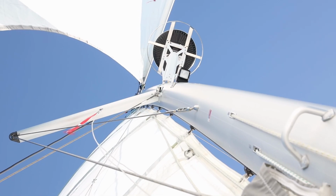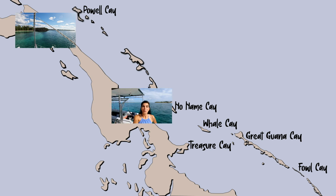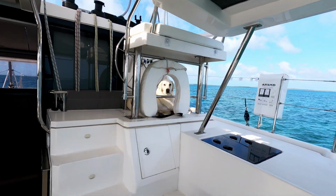From Fowl Cay, we sail 50 nautical miles to anchor in front of Big O's on No Name Cay. We are anchored off of No Name Cay, right in front of Big O's. Later today, we're going to go check out Big O's and see the pigs. Right now, we're getting ready to go visit a reef. There's a number of reefs on the Atlantic side of these keys in the Abacos, and we're going to go see the reef that's in front of No Name Cay.